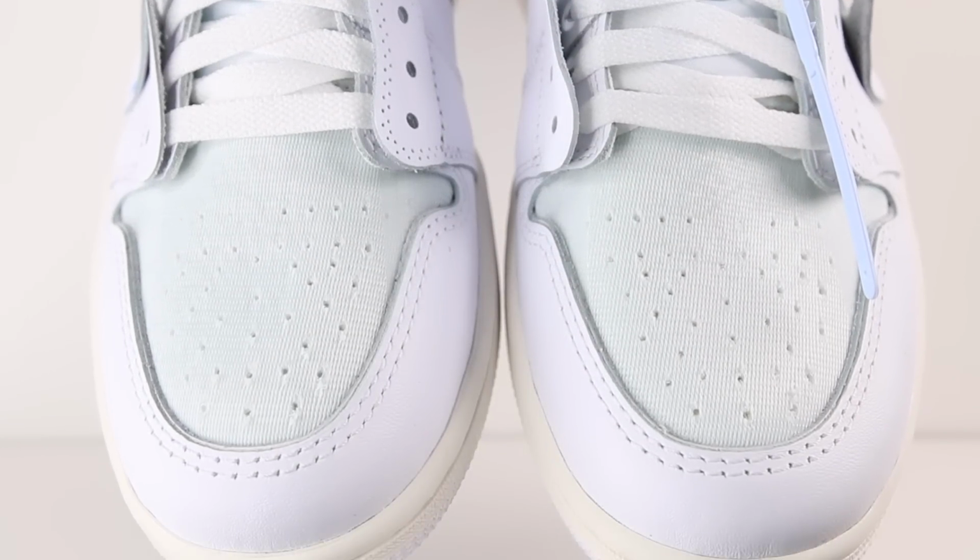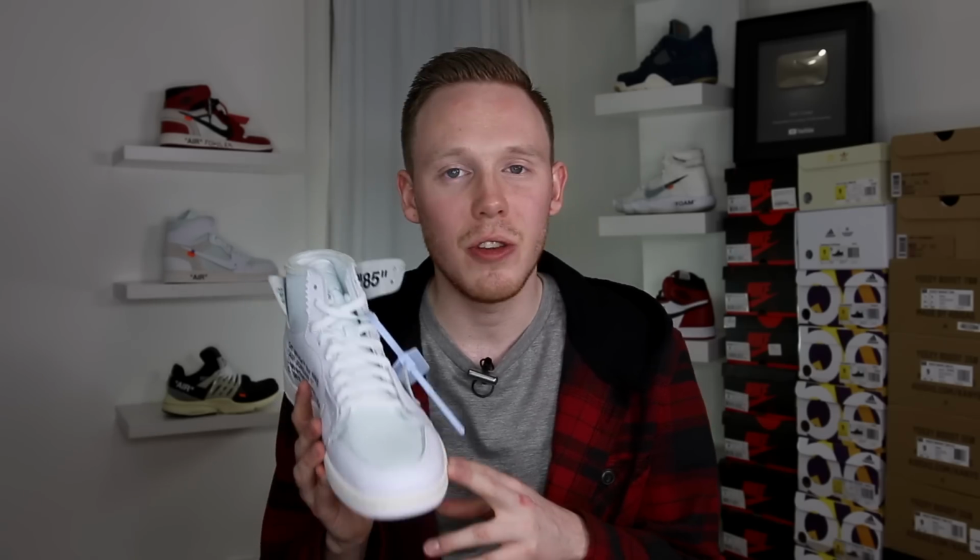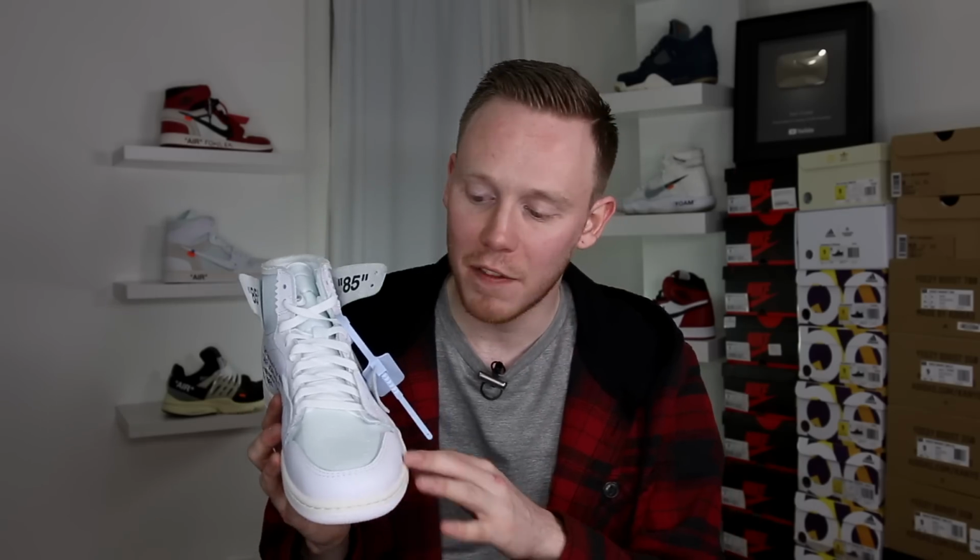On the top of the toe, you've got this white or sort of very light blue foam. This material has perforations and fuse overlay over the stitching just like last year's. It's thicker and a lot softer than the leather that you usually have on the toe box of the Air Jordan 1s, which is nice. However, you definitely have to be careful when it comes to stains on this material because they're a lot harder to take out.